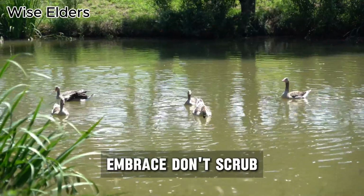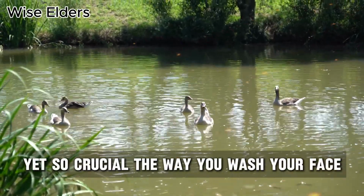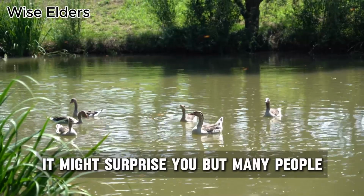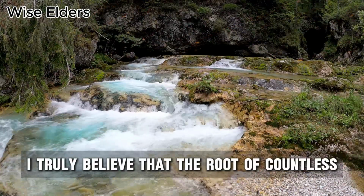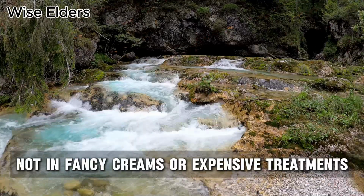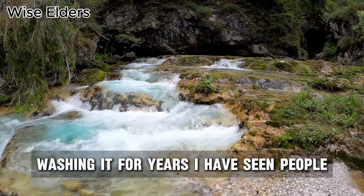Embrace, don't scrub. Let's begin with something so simple, yet so crucial, the way you wash your face. It might surprise you, but many people unknowingly cause serious damage to their skin during this everyday ritual. I truly believe that the root of countless skin problems lies not in fancy creams or expensive treatments, but in how we care for our skin at the very first step, washing it.